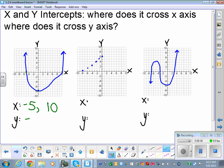-8. Very good. -8. So we're just going to be able to eyeball it today, which is nice, and it's really helpful. But most of the time in our future, we have to do this using algebra instead of just eyeballing. But today, we will get to eyeball it.